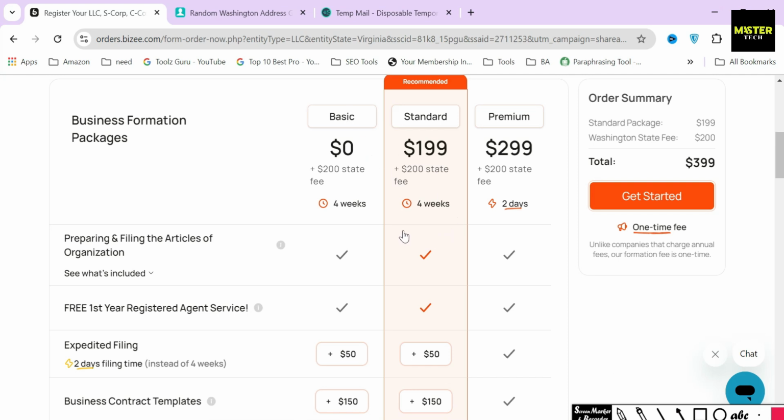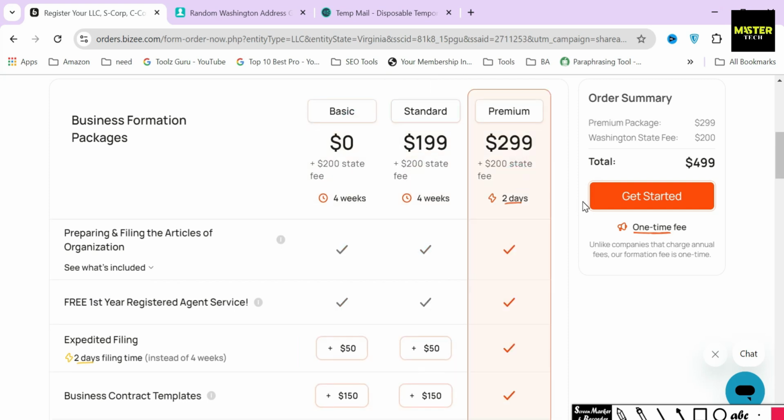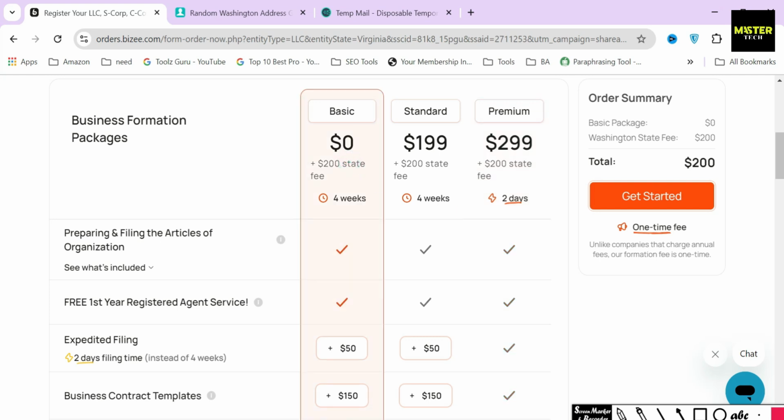Like other states, Washington also has 3 different plans, which are Basic, Standard, and Premium, and the price of the 3 packages is different, which I'm going to explain why. Basic package is the cheapest option out of the 3. And this is the package where Bizee charges $0 for their service. If you select this option, you simply need to pay the $200 state filing fee that you have to pay anyway if you file manually.